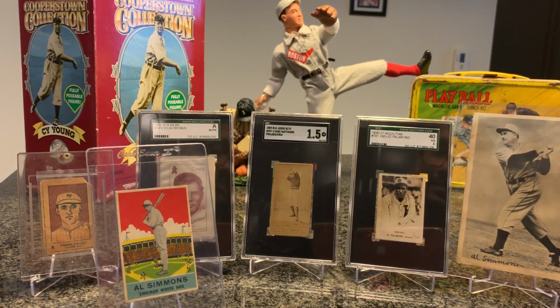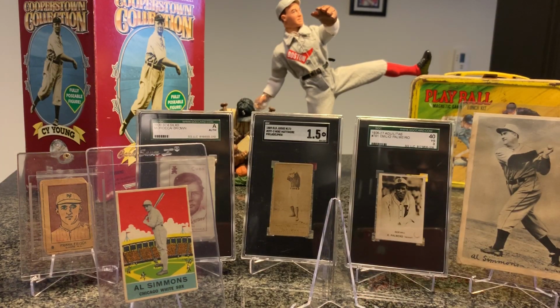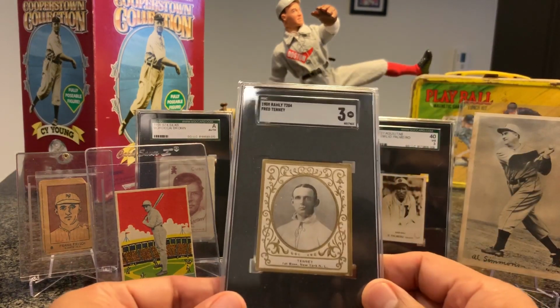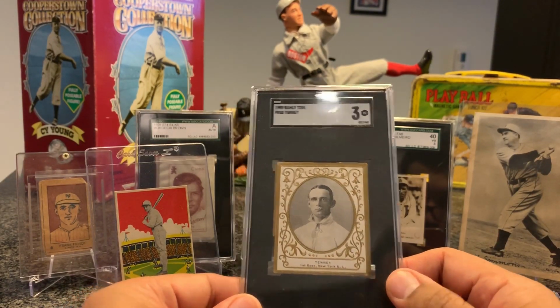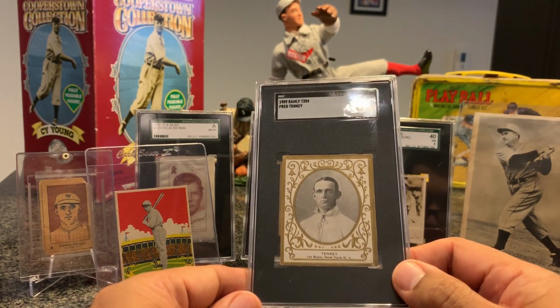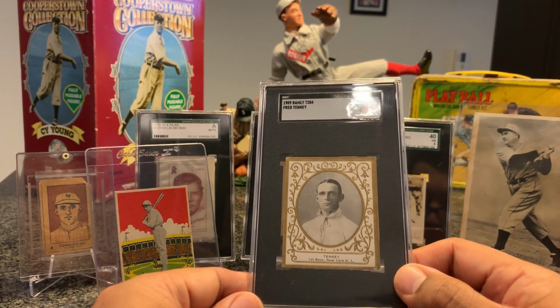And last but not least, I'm gonna end this with, I finally got my SGC package. Thank the Lord. And I did submit this one card, which got a 3. And I am super excited that this thing got a 3, because I thought it would probably get like a 1.5 maybe at the most.